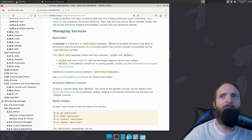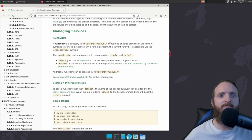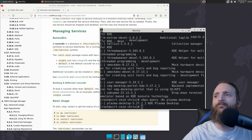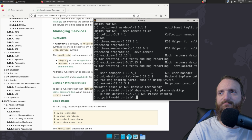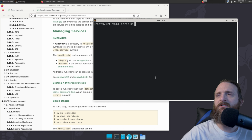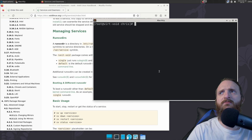I bet we could get Virt-Manager, right? Because Virt-Manager uses something like this because you want your libvirtd to load at boot time. So maybe we can try that. Now we might have to play around with this. I haven't done it yet, so I do want to see how this works. So I guess first we need to install it. I'm assuming here.